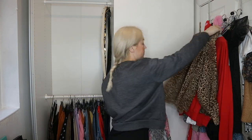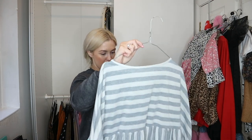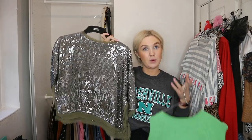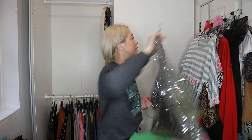I've had this for years, and I have vowed to myself that I will never throw it out, because I was tempted to throw it out and then leopard print came back into style. Keep that. Need to keep this because this actually holds sentimental value. If you don't know, I competed in the Voice of Ireland in 2015, and I wore this in my battle. Please do not look it up because it was horrendous.